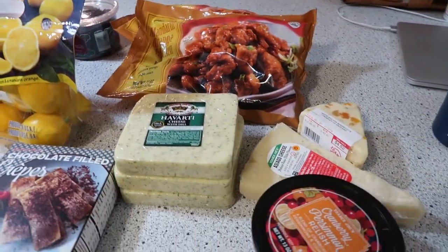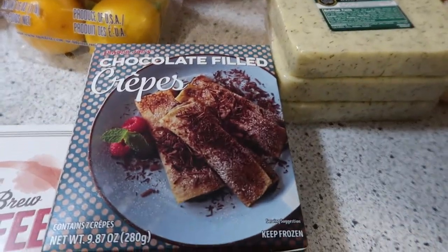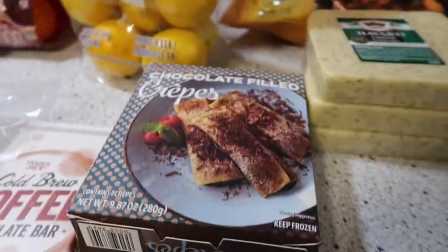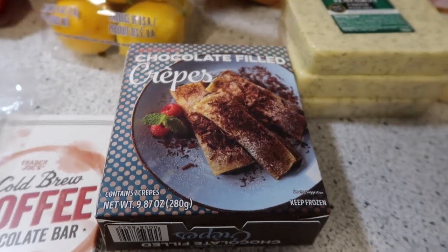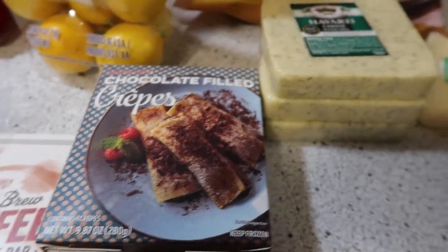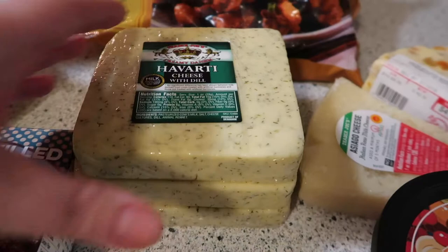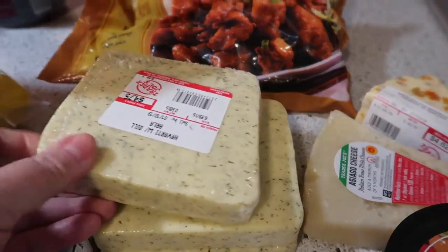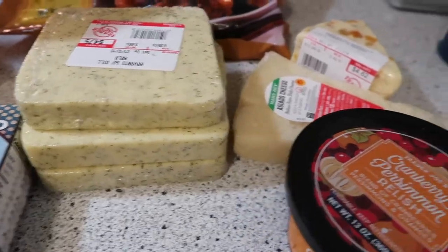All right, and for the last few items that I grabbed out of the freezer and refrigerator, I picked up these chocolate filled crepes. I think it says there's 7 of them in here. Those are for us. I just thought that would be a fun little breakfast or snack to have here in the next couple days. 3 of the Havarti dill cheese. This is my absolute favorite cheese ever, and I particularly love the one from Trader Joe's. So 2 for the basket, 1 for us.